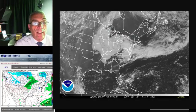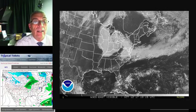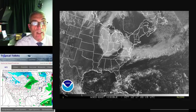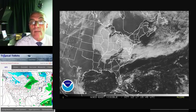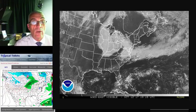So here's a look at the current eastern satellite view, and we've got this high. You can see all that dry air in southeastern Canada and New England pushing southward, and it's pushed the cloud cover, or the cloud line, further south. So that made for some nice weather where I am today, at least. Certainly nice and cool with temperatures in the low to mid 60s.